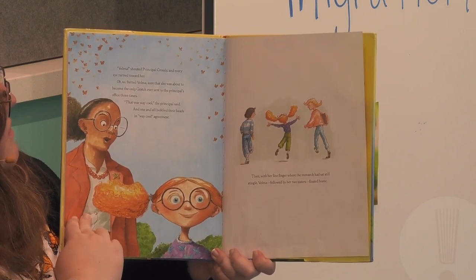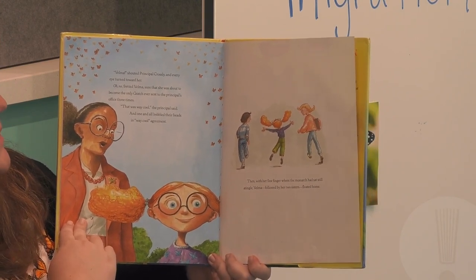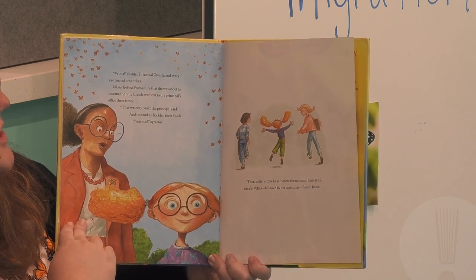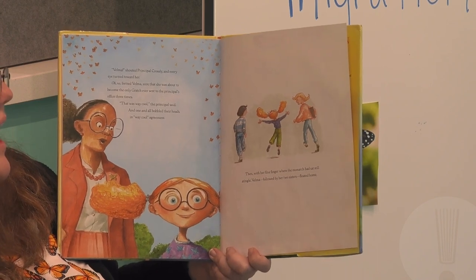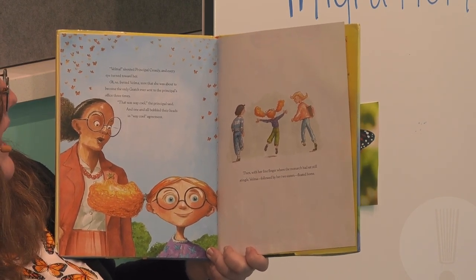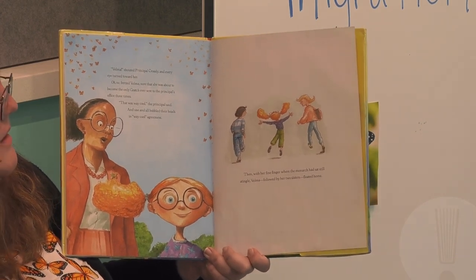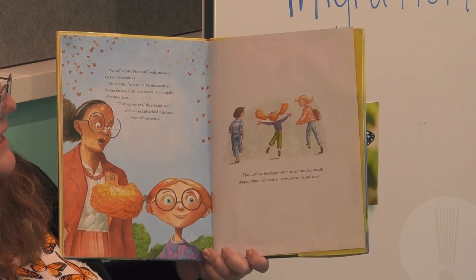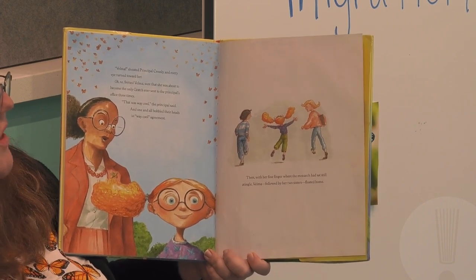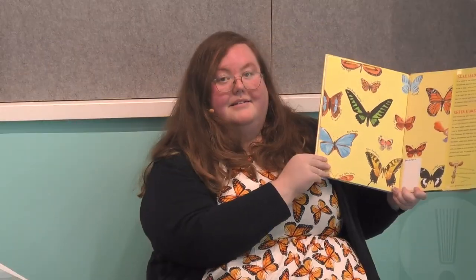"Velma," shouted Principal Crossley, and every eye turned to her. "Oh, no," dreaded Velma, sure that she was about to become the only scratch ever sent to the principal's office three times. "That was way cool," the principal said, and one and all bobbled their heads in way cool agreement. Then, with her fine finger, where the monarch had still set a tingle, Velma, followed by her two sisters, floated home. The end.